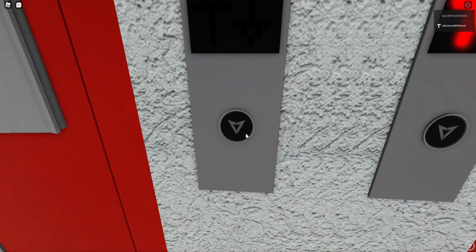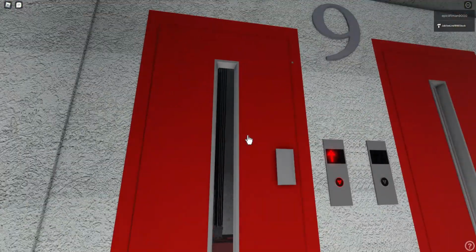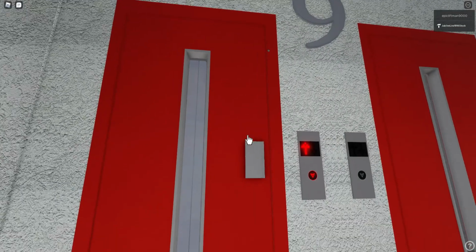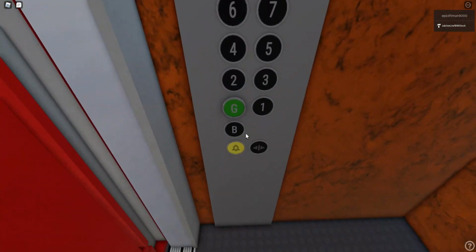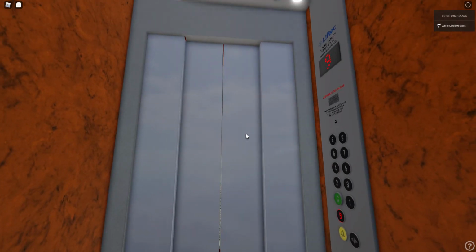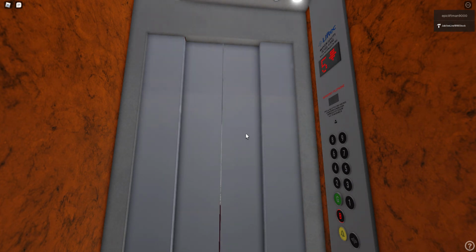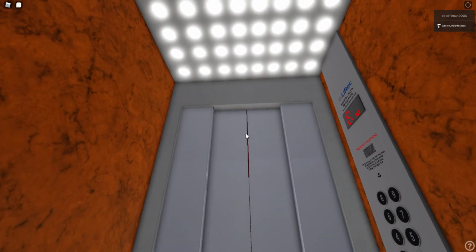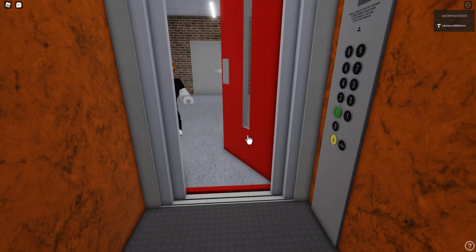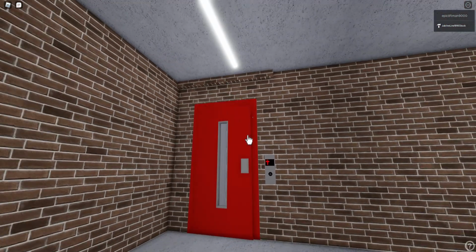Now let's get the other lift down to the basement. Ninth floor. Doors opening. Lift going down. Got a new inner door. Of course, it's like what I said before. Doors closing. Now it no longer has windows on the inner doors. Basement. Doors opening. Lift going up. Doors closing. Dude, let me out of the lift.